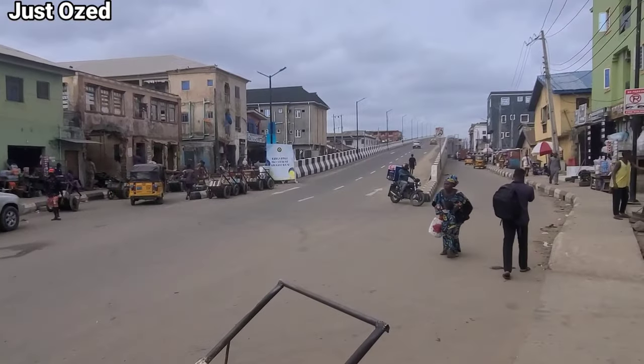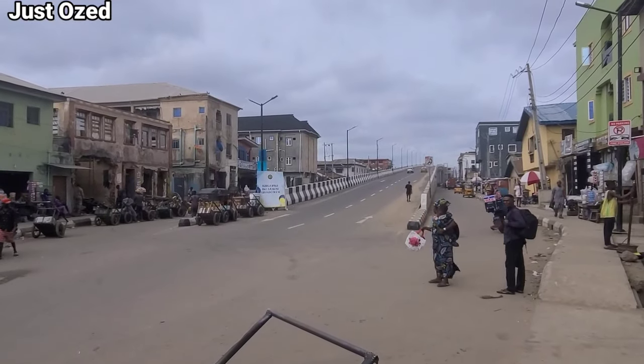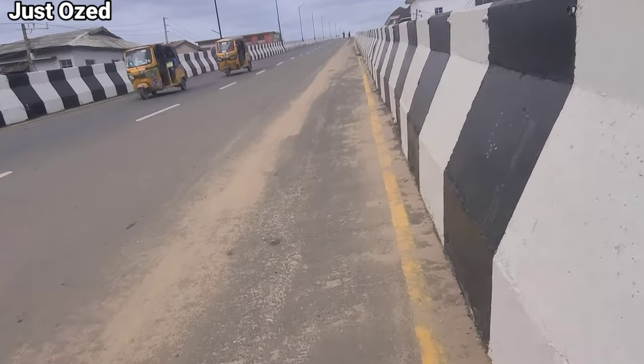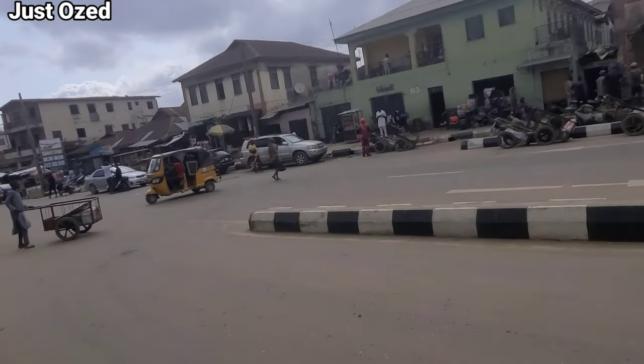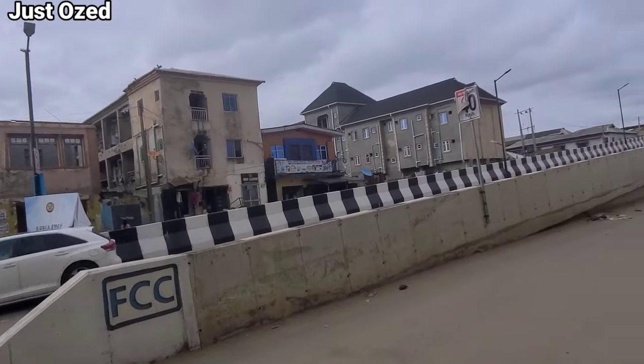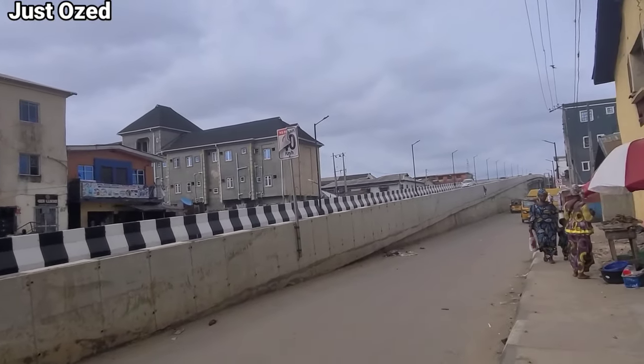In this video, I'll be giving you a closer view of the bridge, walking through the bridge so you see what the bridge looks like. Before we walk on the bridge, permit me to show you what the bridge looks like from the side, the underbridge and all the access road linking the bridge.